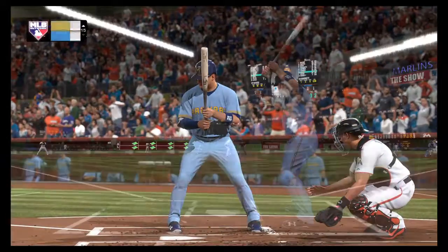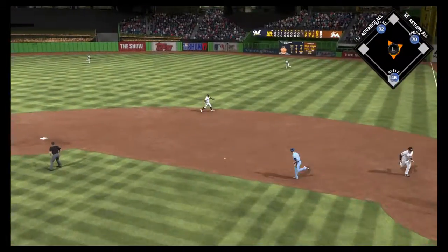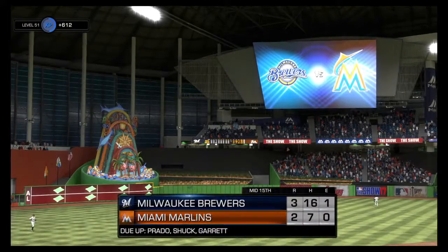Now at the plate, Stephen Vogt. He comes into this appearance 1 for 6 on the ball game. Looking to keep this a 1-run game. The pitch sent on the ground out to second, and the throw to first is in time, but the damage has been done.